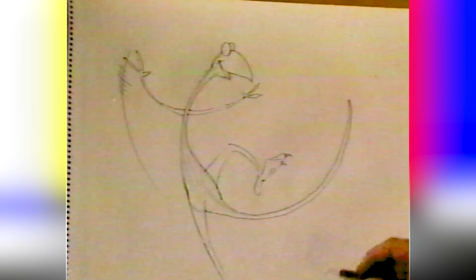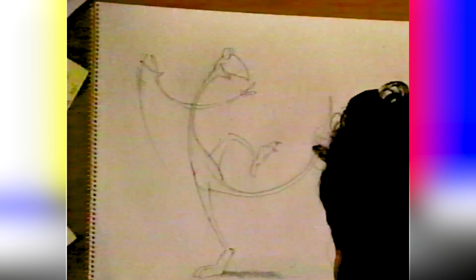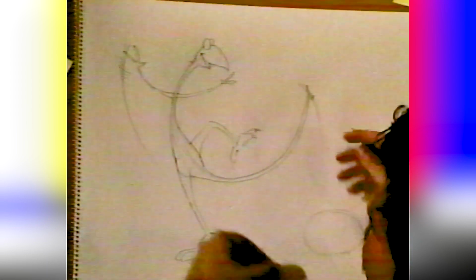Put those action lines across here. And then I think what we'll do, maybe put some more action lines on the tail. As the tail whips around, it's going to have some action lines too. So put some action lines across here. See, as it's just flowing, so you're getting this whole movement.